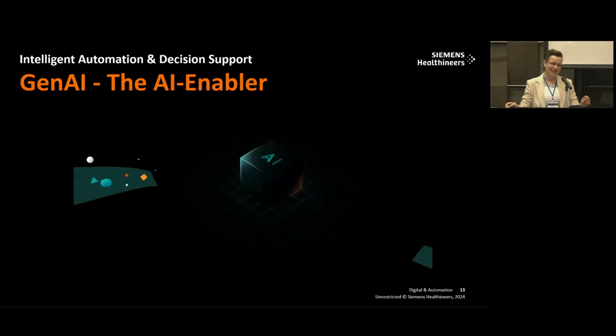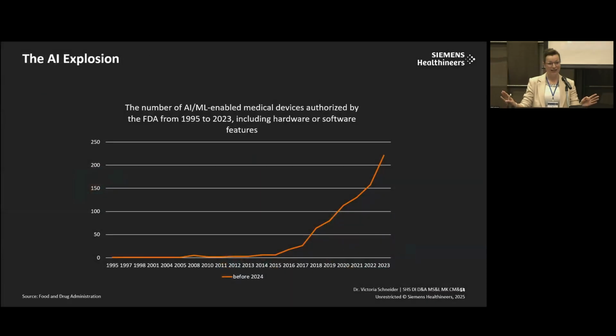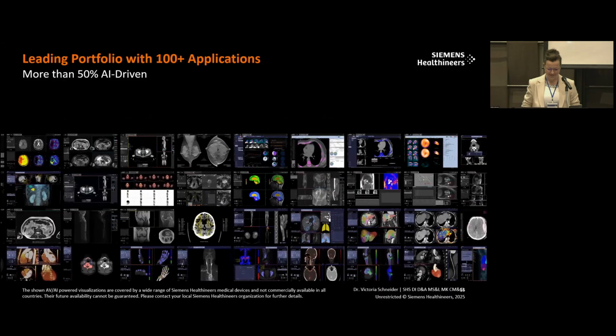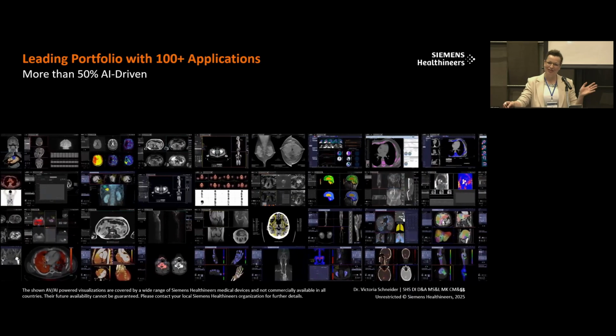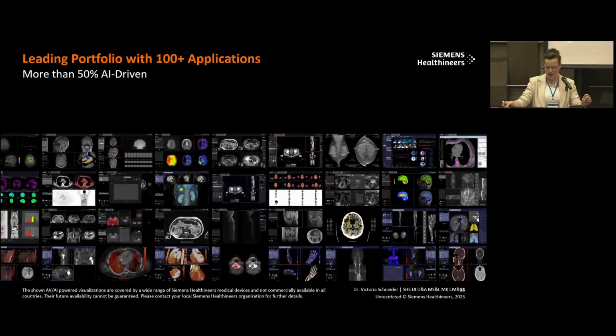And talking about AI, there is a significant amount of AI applications released every year, and it's significantly increasing, as you can see over here. And I know, honestly, we are part of the problem, for example, like Siemens Healthineers. I know, because we are the ones actually helping to develop those algorithms and submitting them to the FDA for clearance. We do have over 100 applications from cardiology, over radiology, oncology, and more. And over 50% of these applications are powered by AI, with more on the way.